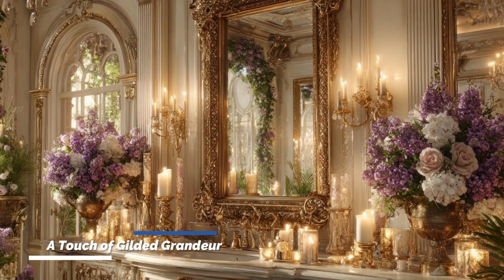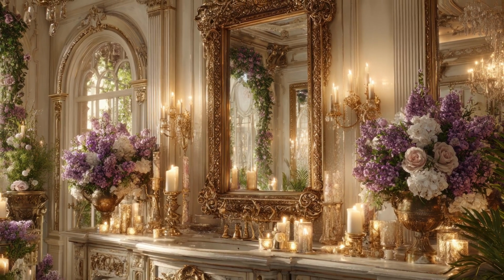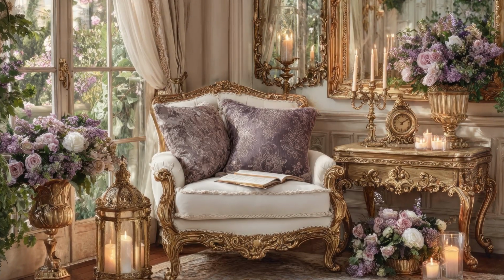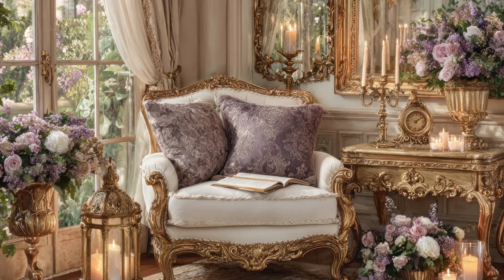Gold finishes, used tastefully, elevate any space. Look for gold-trimmed mirrors, candle holders, or wall sconces. These elements add a whisper of opulence without overwhelming. The trick is restraint. One or two gilded items will enhance the ambience without crossing into gaudiness.